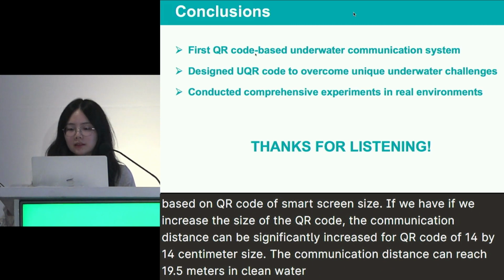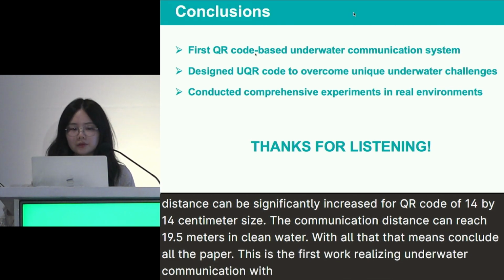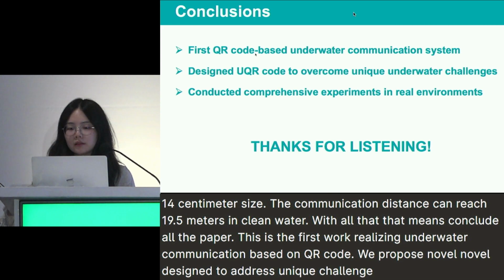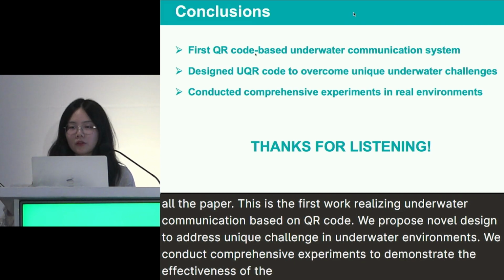With all that, let me conclude our paper. This is the first work realizing underwater communication based on QR code. We propose novel designs to address unique challenges in underwater environments. We conduct comprehensive experiments to demonstrate the effectiveness of the UQR code. Thanks for listening.